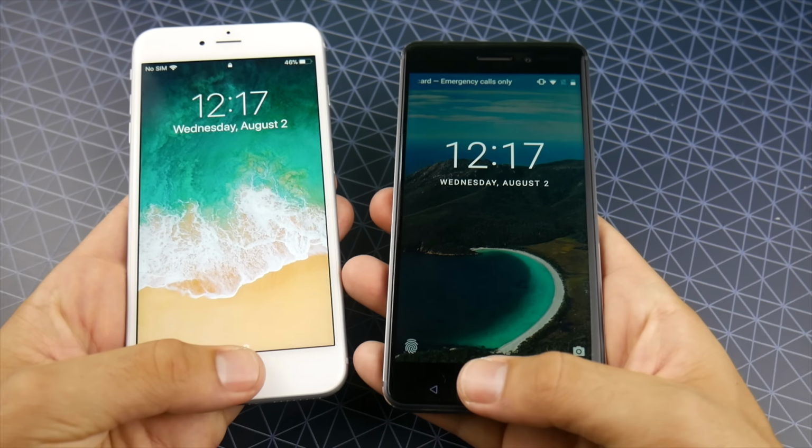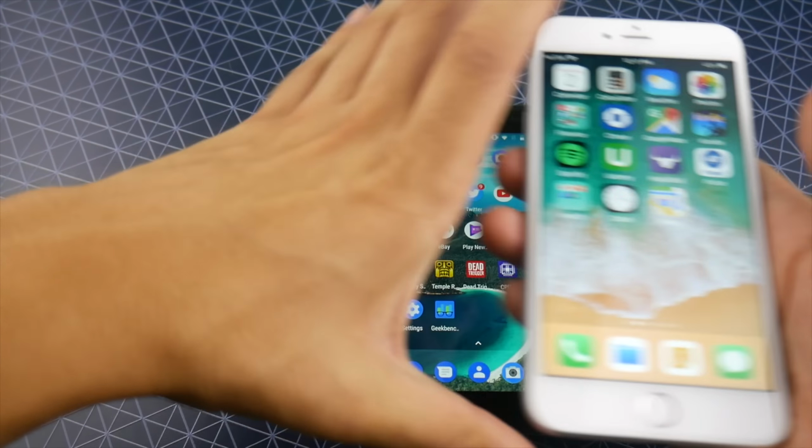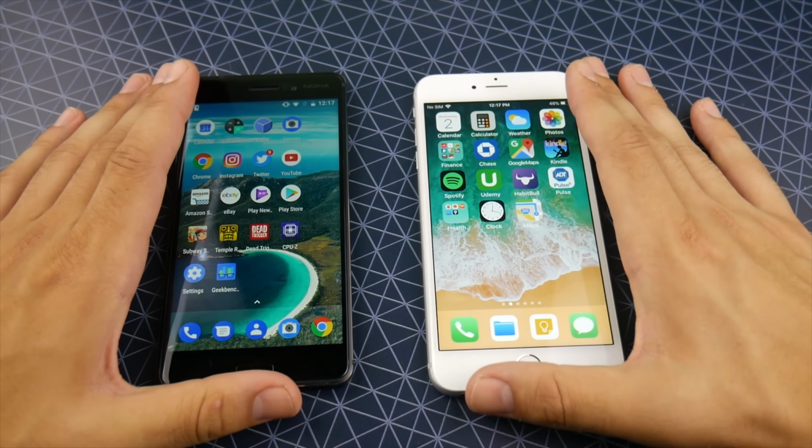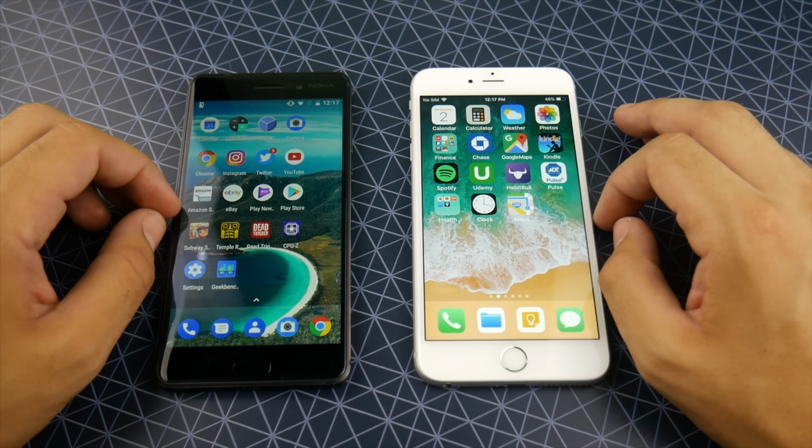And this is not just because of iOS 11. I tested this on the iPhone 7 Plus, and a couple of times the Nokia 6 was actually quicker than the 7 Plus on the fingerprint scanner. So there's another good value you get with this Nokia 6.